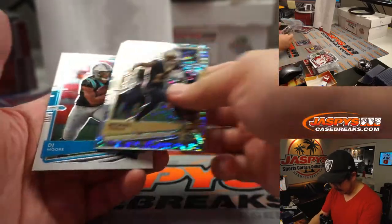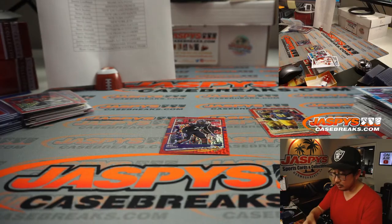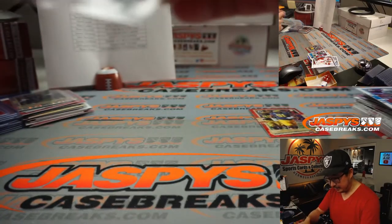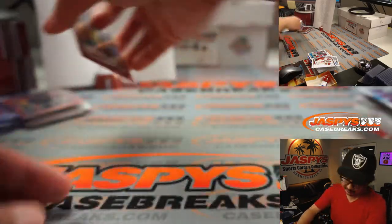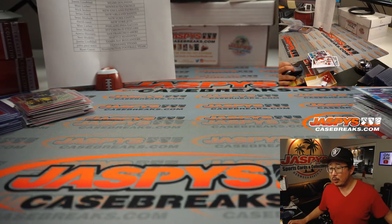And we got Michael Thomas and DJ Moore back here. This Michael Thomas is numbered to 125. There's Jeff Gladney for the Vikings, Matt. And here's Cesar Ruiz for the Saints. That'll be for Brian. And there you have it, folks. That was a quick little break of 2020 Panini Donruss Optic Football Hybrid Edition.